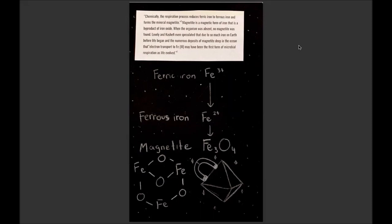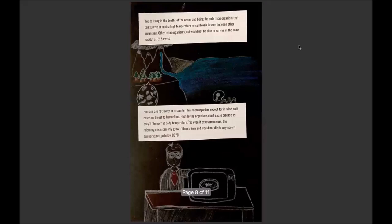Due to living in the depths of the ocean and being the only microorganism that can survive at such a high temperature, no symbiosis is seen between other organisms. Other microorganisms just would not be able to survive in the same habitat as G. barossi.